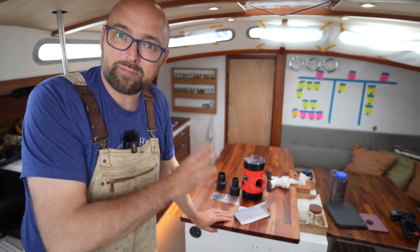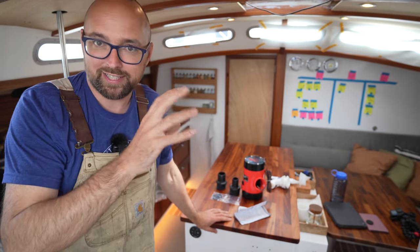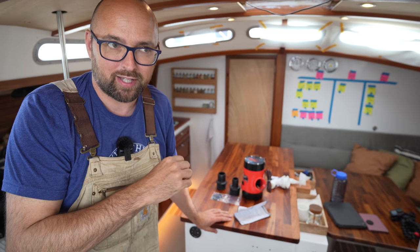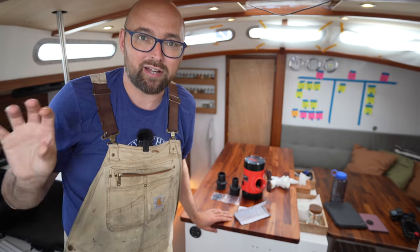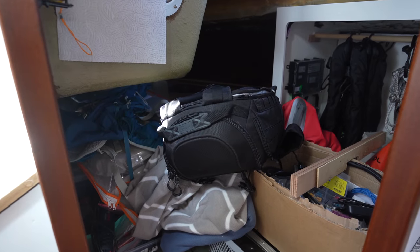But, of course, for this pump to come on automatically when the water starts rising, we need some kind of floaty switchy thingy. We have one of those, I think, and I think it is in our aft cabin, which, yeah, that is going to be a little bit of an adventure.